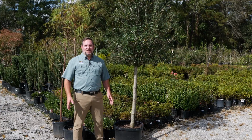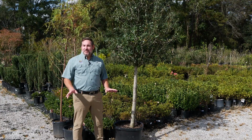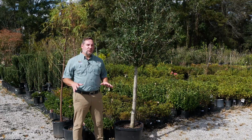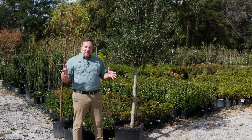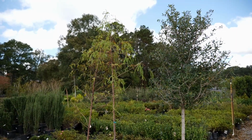November through February is the best time to plant most trees in Louisiana. The reason is because with the cooler weather, the trees aren't under as much stress and they can really focus on developing their roots and getting established before spring. The only types of trees we really want to avoid planting this time of year are ones that are from warmer or more tropical climates, such as an olive or a fig tree.